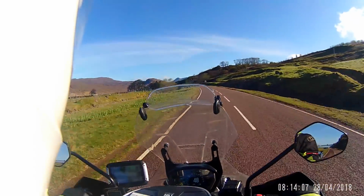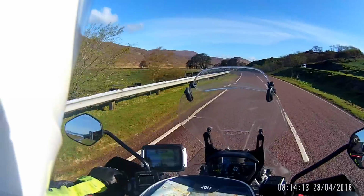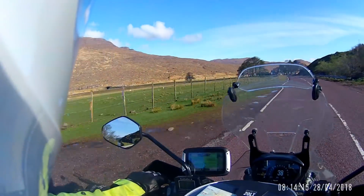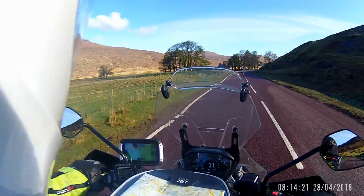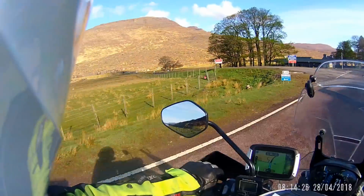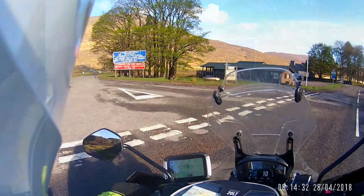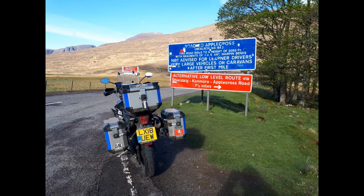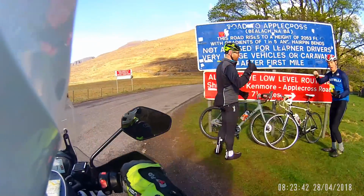Here we go, Applecross left. Yep, I see the famous sign up ahead. We're going to try and park in front of that for a photo. Here we are. The Applecross Pass. You have reached your destination. See you on the other side.